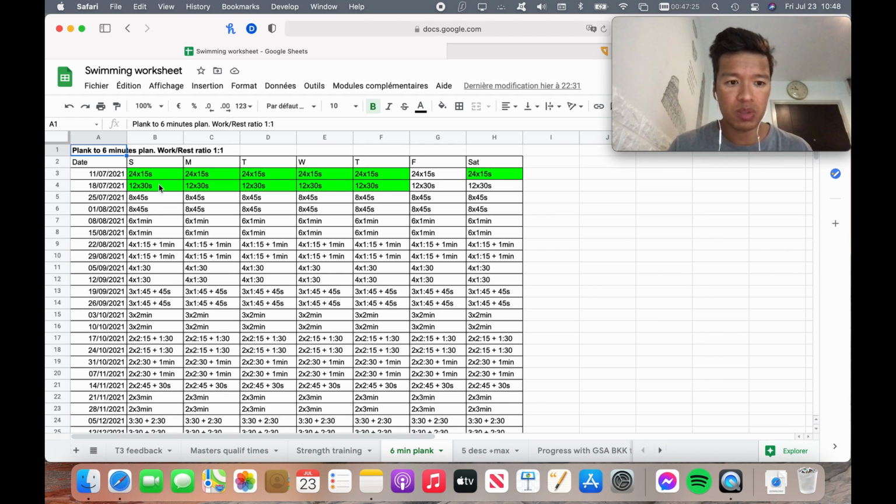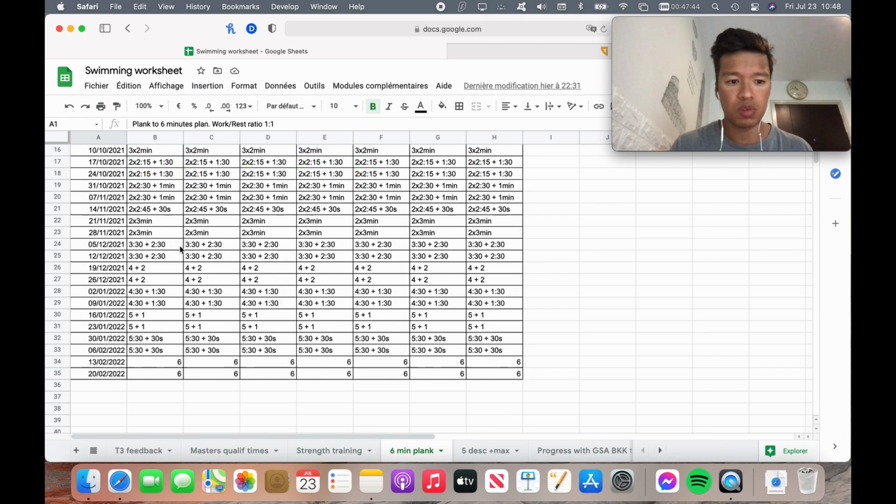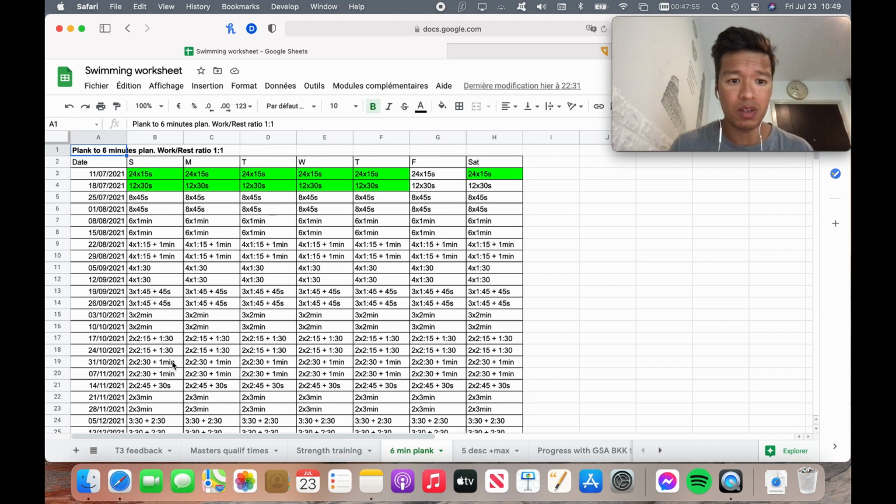Then I jump to the next one, a 15-second increase, so 12 by 30s. Then I prolong it, 8 by 45s, 6 by 1 minute. Here I do 4 times 1:15, so this gives 5 minutes. And once this is done, I finish up with 1 minute plank, 1 minute rest, and so forth. So you see here, eventually I do 2 times 3 minutes, and I finish at 6 minutes. So let's hope for the best in February that I can plank for 6 minutes, and hopefully it works out well and helps my swimming a lot.